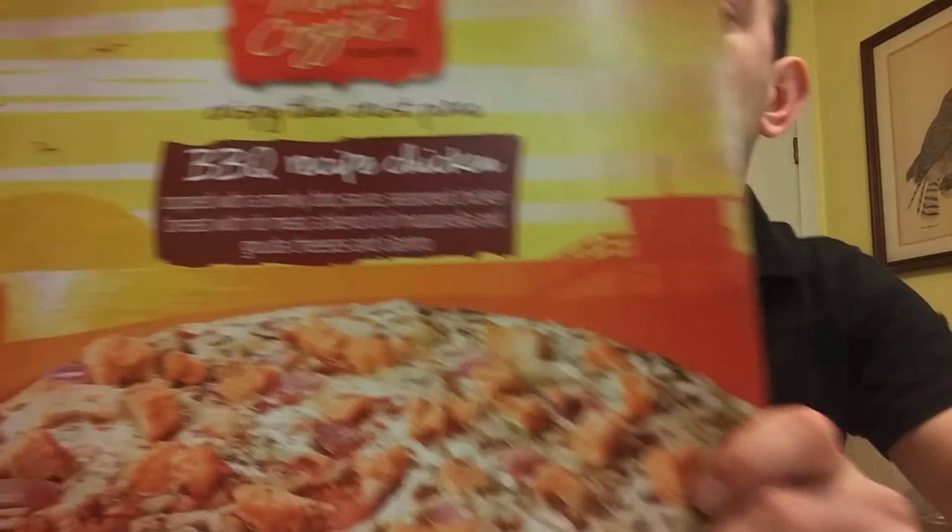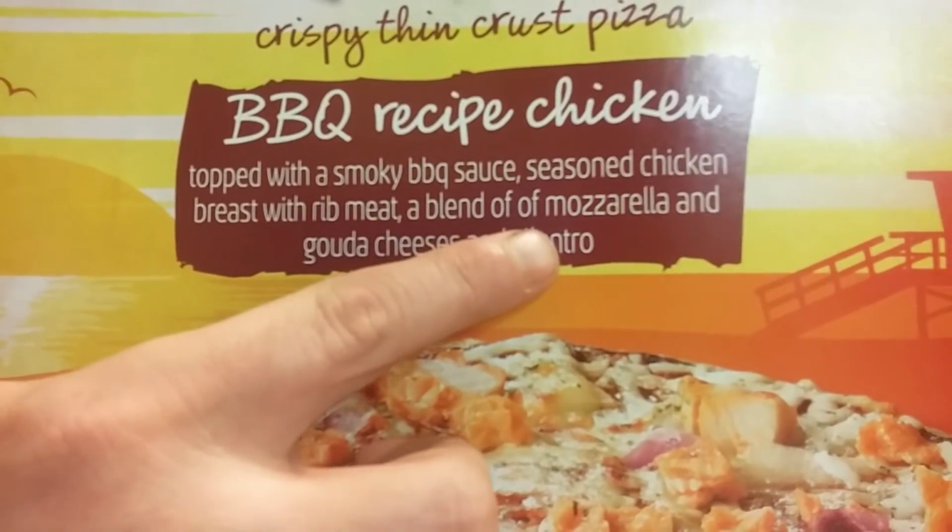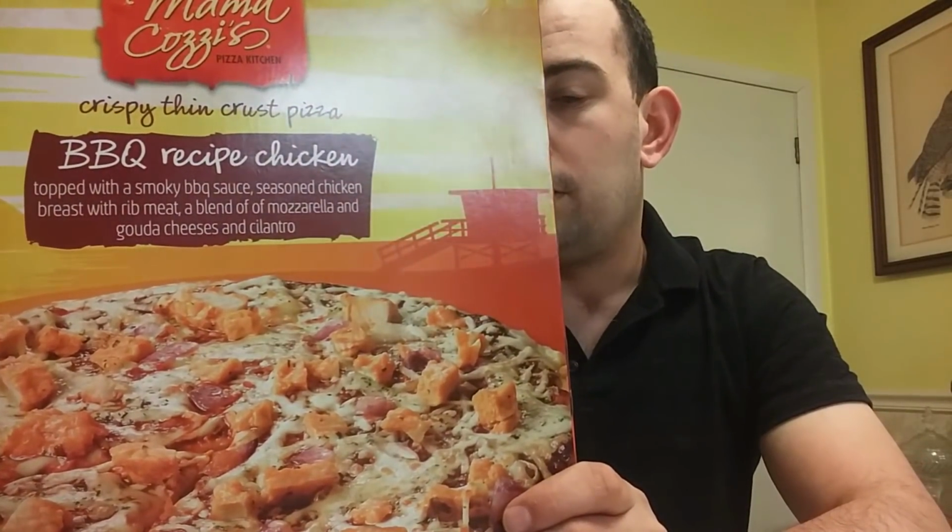It is topped with smoky barbecue sauce, seasoned chicken breast with rib meat, a blend of mozzarella and Gouda cheeses and cilantro. And I just noticed that there is a typo on this box. I don't know if you can see it, but it says a blend of mozzarella. I never noticed that until just now. But these pizzas are really, really good. Now, you do have to be a fan of thin crust pizza because it is a thin crust pizza. But it does not take long to bake at all. The back of the box says 15 to 17 minutes in a 400 degree oven.